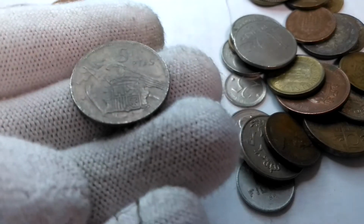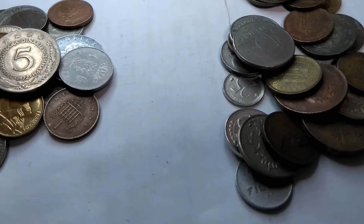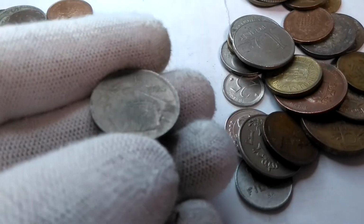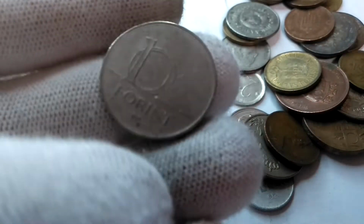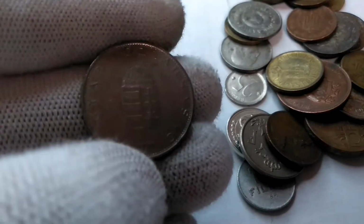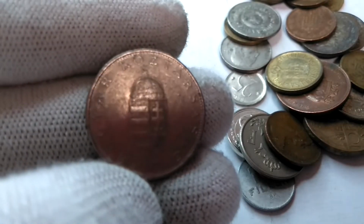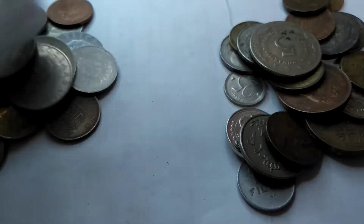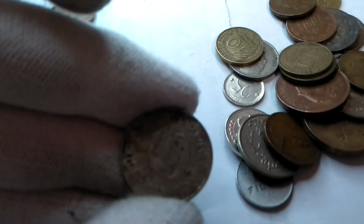Here's another 5 peseta from Spain. Let me just see if I can read the date on this one. Oh, holy cow. No, it's gone too. That one's gone off. Yeah, I'm batting zero at the moment on those. There's a 10 forint from Hungary, with the shield on there, and then St. Stephen's crown with the bent cross on the very top of it. And then we have another Yugoslav 10 dinara and a 5 dinara and another Yugoslav 10 dinara.